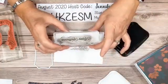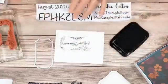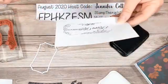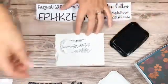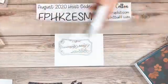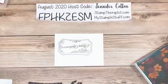And then add Happy Halloween. I think that's crooked. I think it looks okay. I'm not sure if it's crooked. My angle is weird right here. So then I'm going to die cut that out.